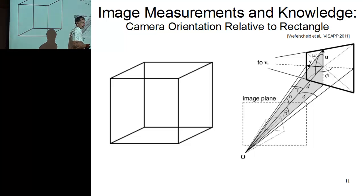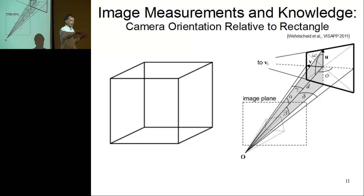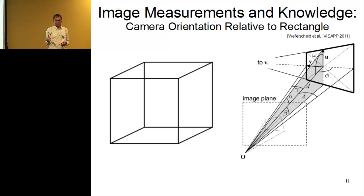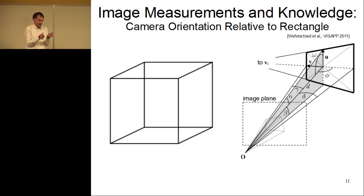Or if we are considering how a camera is looking onto an object and we are able to identify a rectangle in the image, then we can interpret the lines of the visible quadrangle as a rectangle, and that would allow us to compute the orientation of the camera with respect to the rectangle. From which direction does the camera look onto the rectangle, and in which way is the major ray of the camera inclined with respect to the plane spanned by the rectangle? Then we have some 3D information already. That's one of the research topics we have been trying to do.